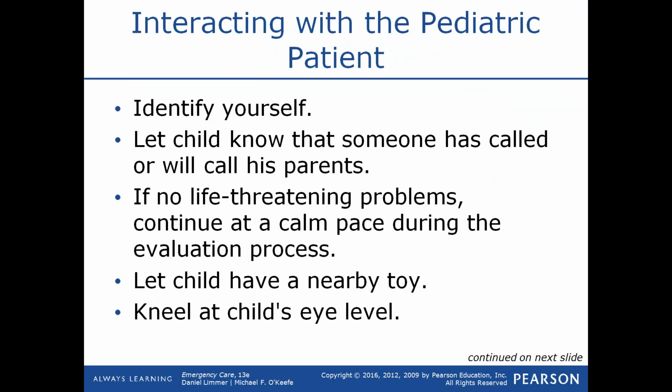Now, when interacting with the pediatric patient, you want to identify yourself and let the child know that somebody has called their parents if their parents aren't present. You want to assess them to determine whether or not any life-threatening problems exist, and if they don't, continue at a calm pace during your evaluation process. Depending on the age of the child, a nearby toy or something that they would feel comfortable holding would be appropriate to give them to comfort them, because more than likely they're going to be very frightened.